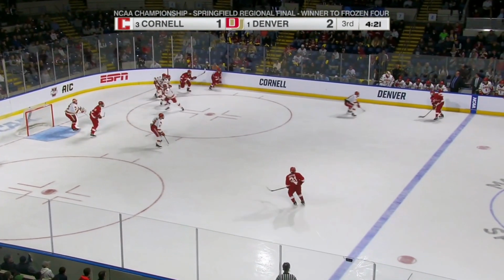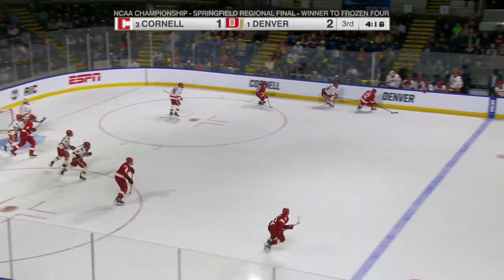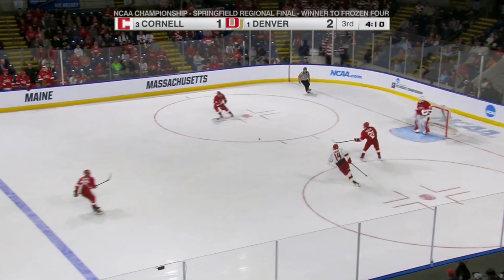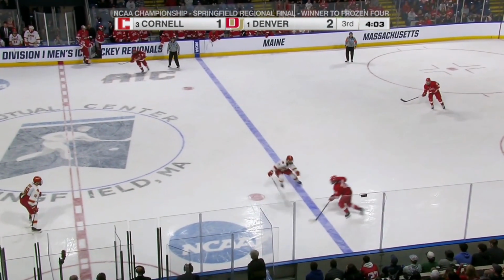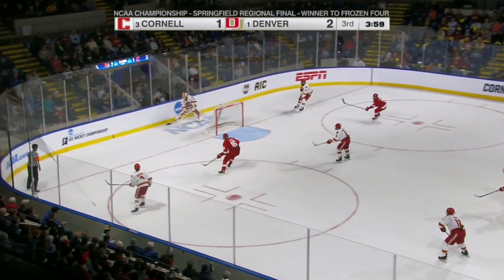4:20 to go. Robertson, top of the circle, wrist shot. I think that hit a skate. I don't think it ever got to Davis. Good puck movement on the blue line. Cornell going over to Robertson for the quick shot. Tim Rego with a nice pass over to him. Just unable to find the shot on goal, one wide.